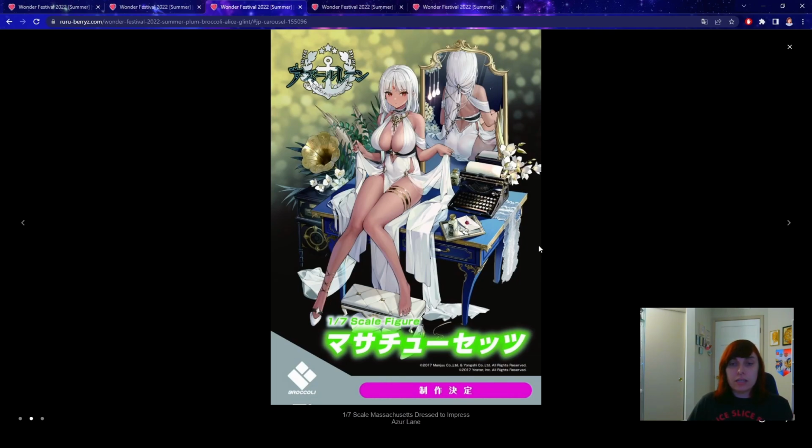I don't know that this whole scene is needed for her to be a stunning figure, but I definitely think having it all there really is going to add a lot if they're able to do that. So yet another one to keep track of and see how they're going to translate this from just this artwork into that full 3D figure.